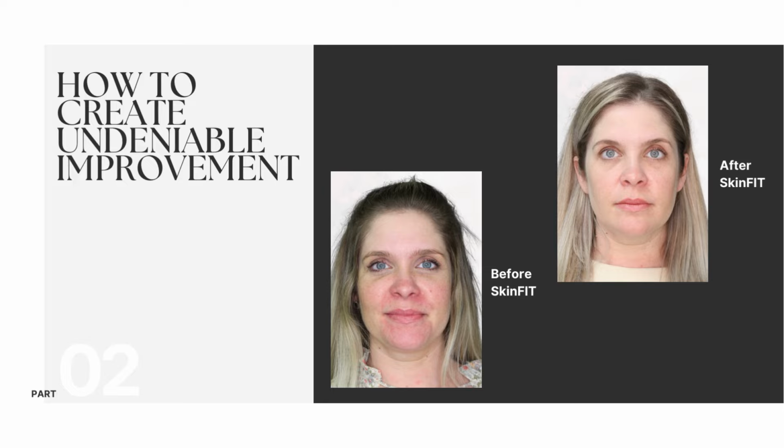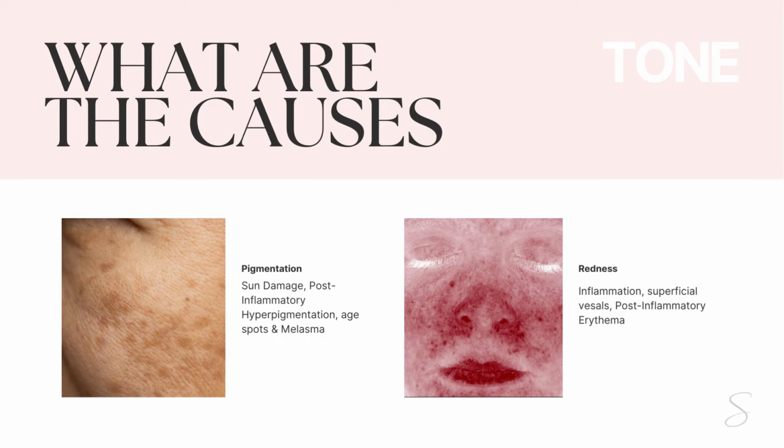So how do we get the undeniable improvements in skin after SkinFit? Well, first of all, let's look at what are the concerns that we can improve upon, and what are the concerns that people look in the mirror and wish they could improve. So the first one is probably pigmentation. It's pretty standard sun damage as we get older, unless we're always wearing sunscreen as youth. That's probably something that's going to come up.